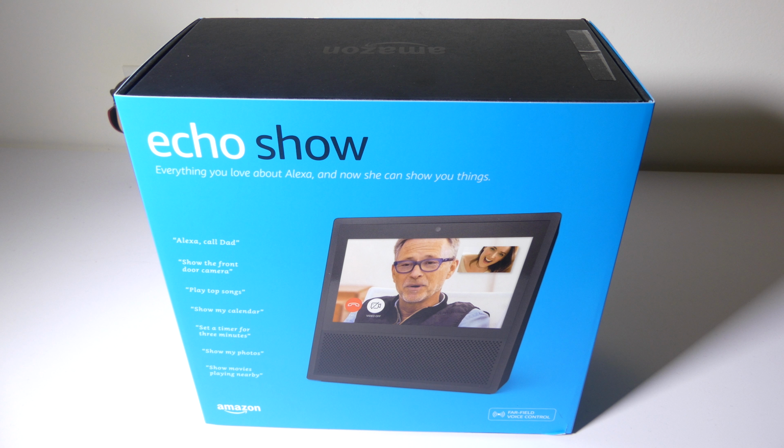Again, is it worth the $229 normal price point? I would have to say wait for it to go on sale. It goes on sale quite frequently. I got mine for $159 the last time that it went on sale. It definitely will go on sale at different times of the year, so I think it's definitely worth it when it goes on sale. It does play Prime Video, so if you're an Amazon Prime member, then obviously this is a good boon for that.